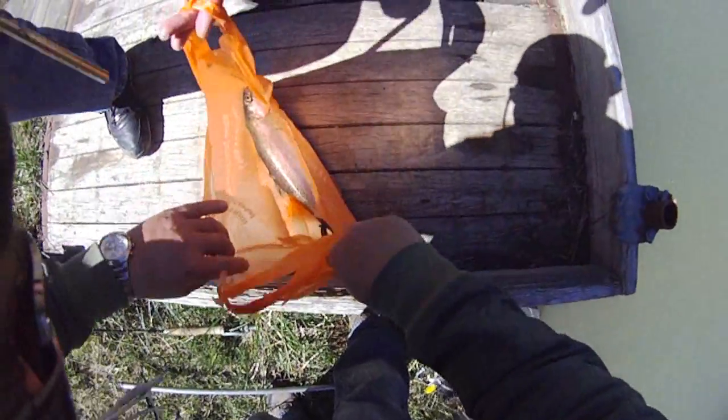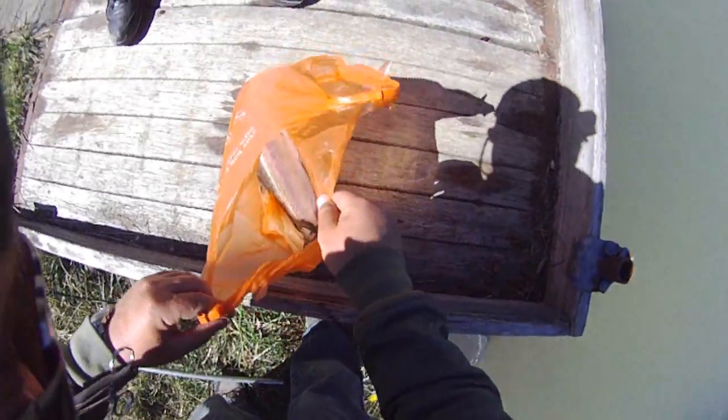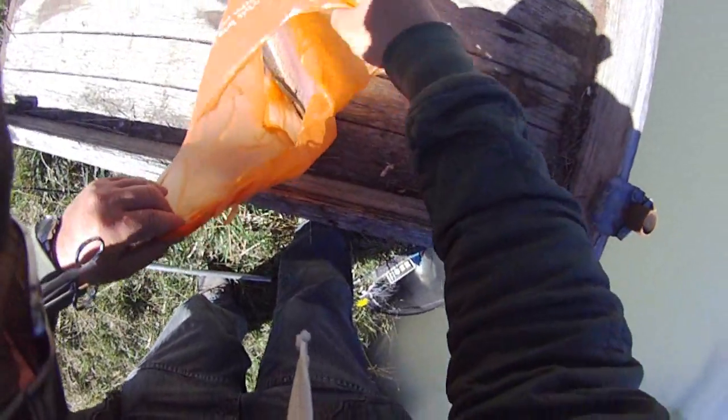Right. Oh, Jack, that's a newt. A newt, oh sorry. We've actually got a newt. I want to get my zoom on him. That's a nice bit of wildlife. We've actually got a newt that's gone in on this fish.